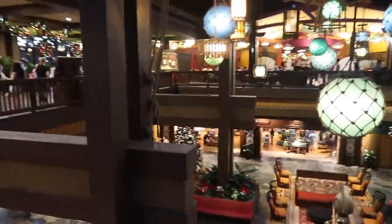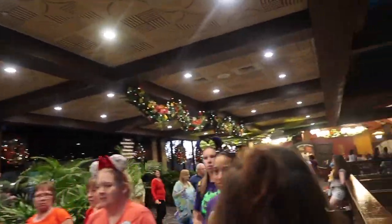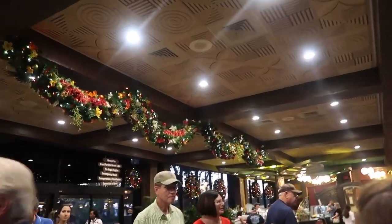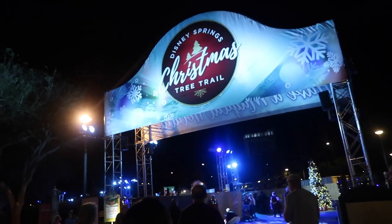Okay, I'm done. All right, guys, the Poly was very underwhelming. That's like it. That's our little tree in the corner, not even in the center. And this is like it. So we're pretty disappointed. So we're gonna go back to the Grand now and then to the Christmas tree trail. Yeah. Guys, there it is. There's the motherland. Hallelujah. I am so freaking lit.